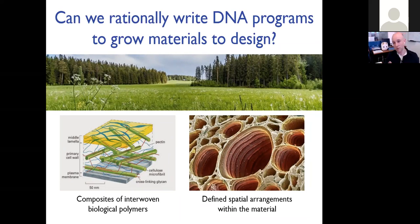And then defined spatial arrangements is something as well that synthetic biology has been going for years. There are many groups who have been, for example, pursuing DNA-encoded programs that can get cells, mammalian cells, yeast cells, and bacterial cells to do things like form Turing patterns, where they will self-assemble to make circles and stripes and things like that.